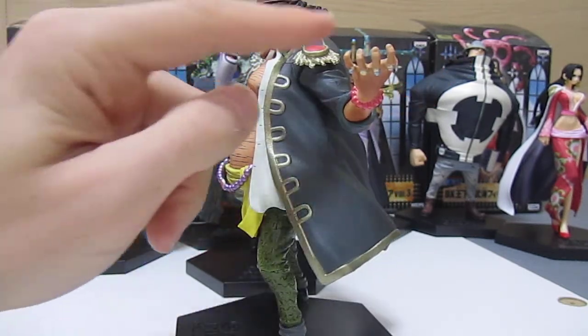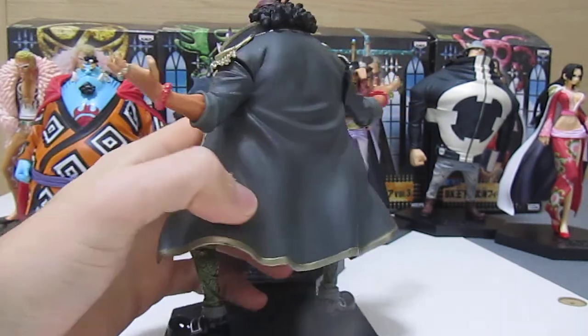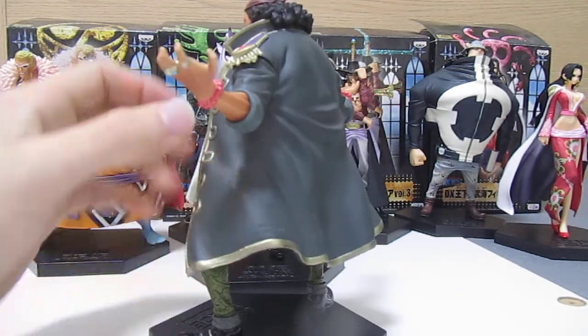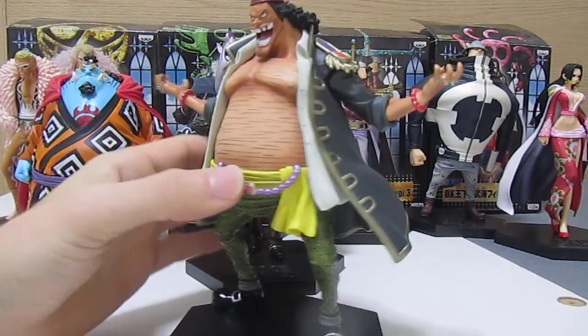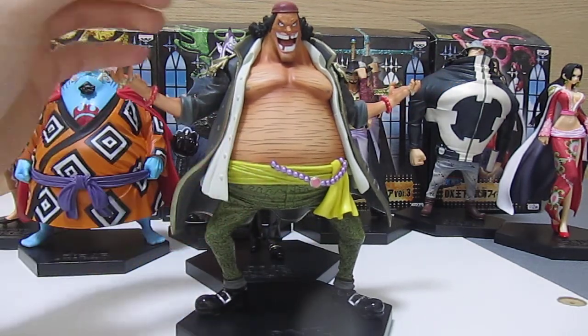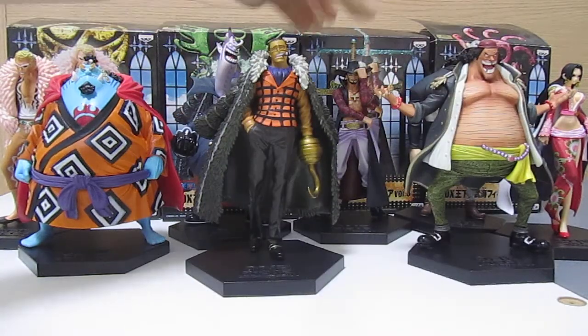And nice detail there with the epaulets on his shoulder. I don't know why the lighting is changing on the camera, but nothing else, like it's not changing here. I don't know why it's doing that. So yeah, pretty cool figure.